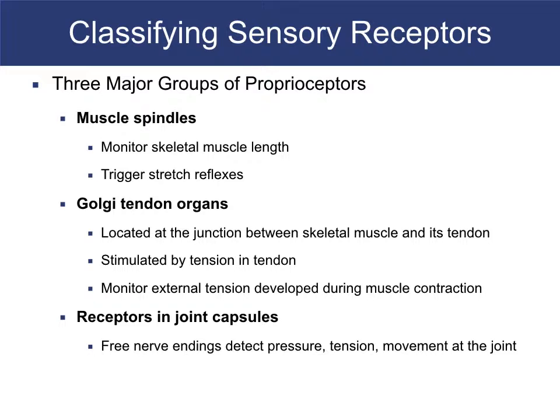Golgi tendon organs are down here at the end of the tendon, and they also tell me whether my arm is bent or straight, depending on the amount of tension on it. And finally, there are lots of receptors in the joint itself. Within my elbow, those receptors tell me my elbow is straight, or my elbow is bent. So that's the 3 ways that we know where your joints are at.